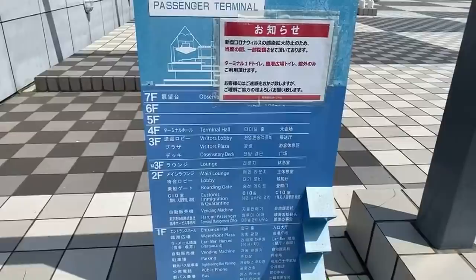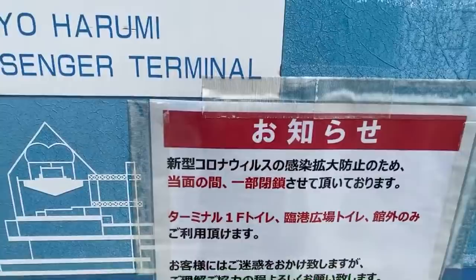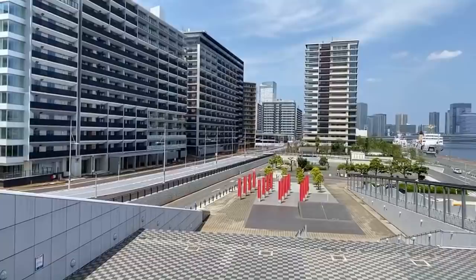Yeah, it might be closed because of the... it says, Shingata Coronavirus. Shingata Coronavirus. Here, it's so long. They don't write COVID-19 there. Shingata Coronavirus. Whenever you hear the news, they say the whole thing out. The red sign says, it tells you about the virus, and it's not open right now.